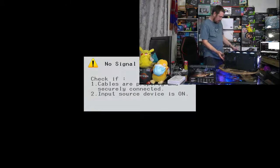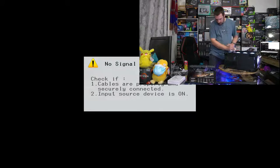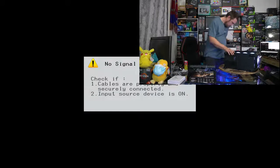Okay, so now all we've got plugged in is our M2 drive, our CPU, our CPU power, our motherboard power, and the diagnostic speaker. Oh. Still nothing. So it's looking like a dead motherboard.